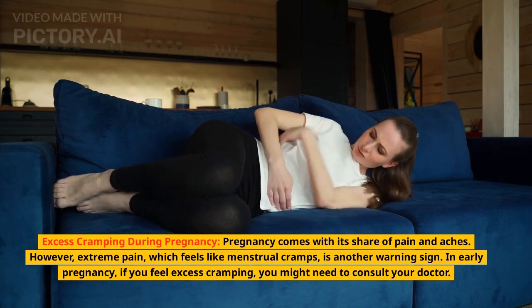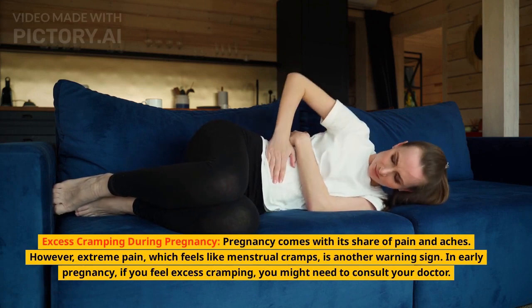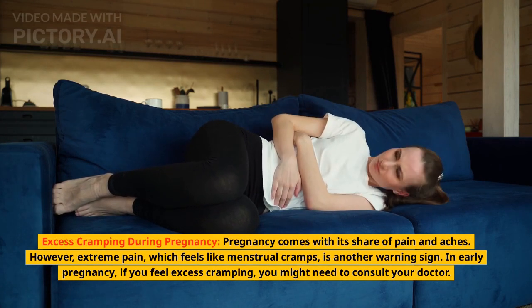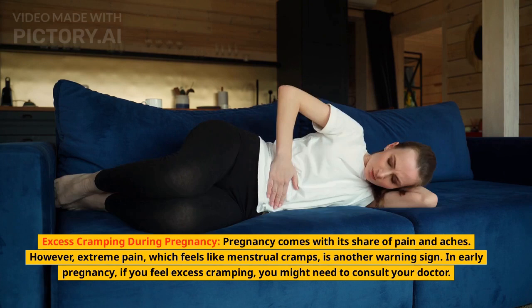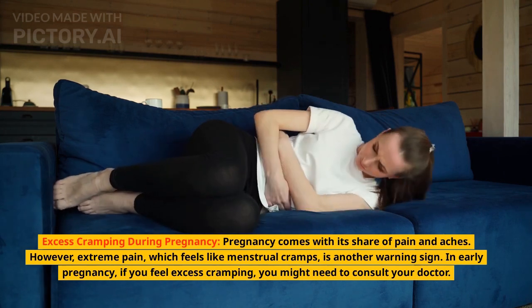Excess cramping during pregnancy. Pregnancy comes with its share of pain and aches. However, extreme pain, which feels like menstrual cramps, is another warning sign. In early pregnancy, if you feel excess cramping, you might need to consult your doctor.